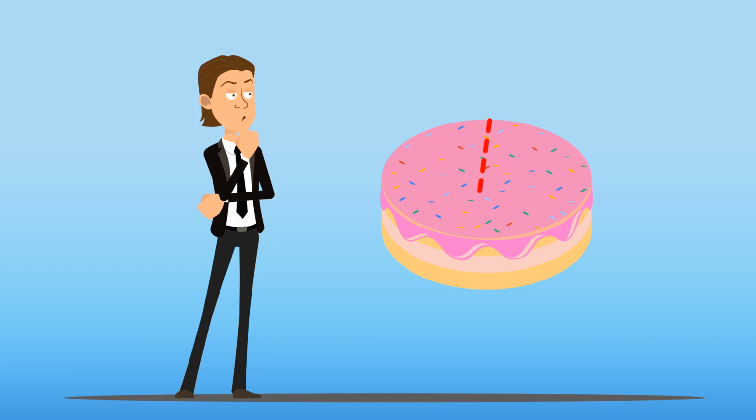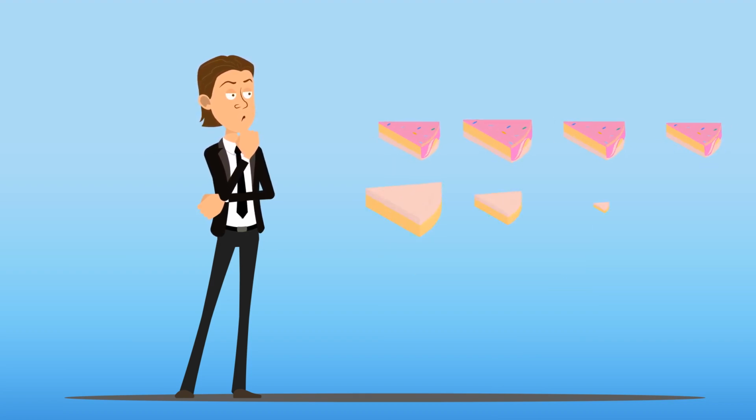First of all, you need to cut your cake vertically in the middle of the cake to divide it into 2 equal pieces. Repeat the same process, but this time, make a horizontal cut. Now you've got 4 slices. And the final 3rd cut should go laterally across the cake. Voila! You've got 8 equal slices.